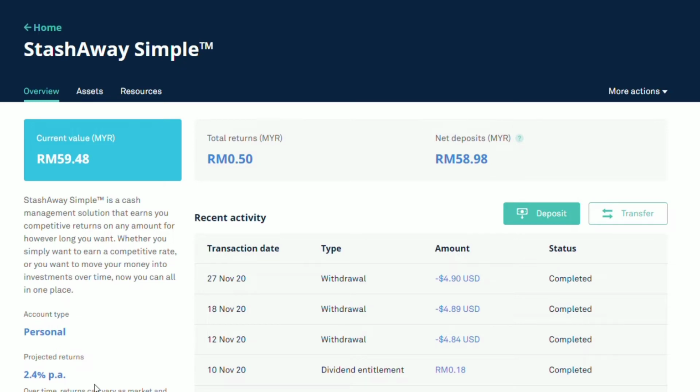As you can see here, there are a few withdrawals and this is because I set a bi-weekly auto transfer of 20 ringgit from my Stashaway Simple account into my other two main portfolios. If you are interested, you can check out why I chose to set up bi-weekly and not monthly auto transfers by clicking on the video, which I will link in the card on the top right corner.